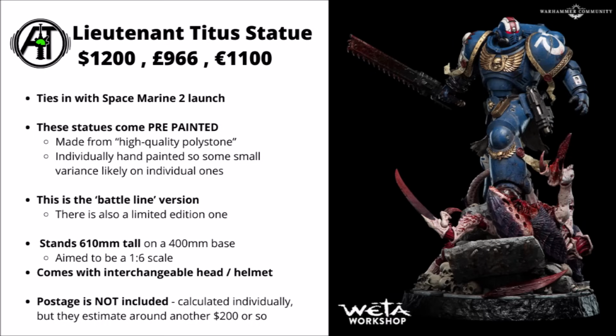You're not just paying for the cast of the sculpt, but also essentially to have it commission painted in a similar style to this. I guess it does mean that there could be some individual variations from model to model though. They do say on the website that the paint job might not be 100% the same as their showcase piece here. This one's the Battle Line version, though there is also a limited edition one. It comes with an interchangeable head or helmet, so you can have him helmed or unhelmed.